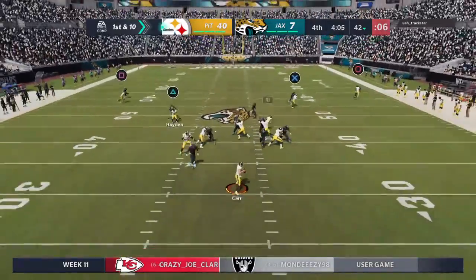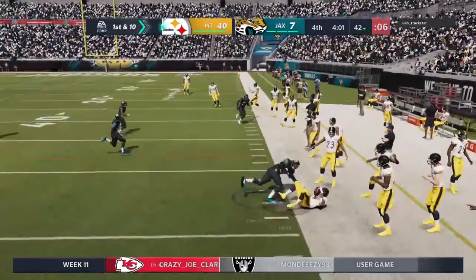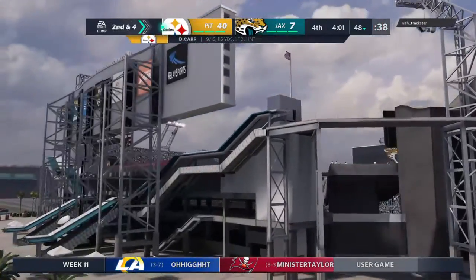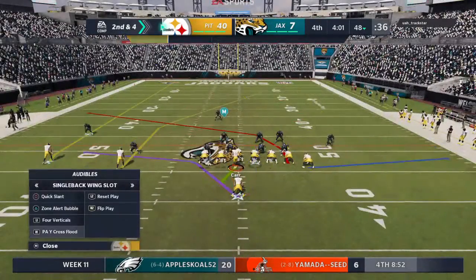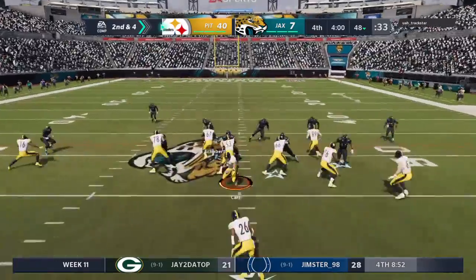Play action. Now it's Carr, looking for his running back, and he's got it. And he's able to get this one out closer to midfield across the 45. It'll be a gain of 6, and it'll be a second down. 6 yards was the pickup on the last completion, so here's 2nd and 4.